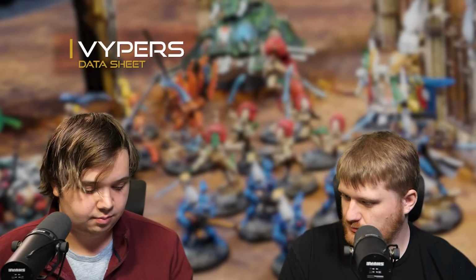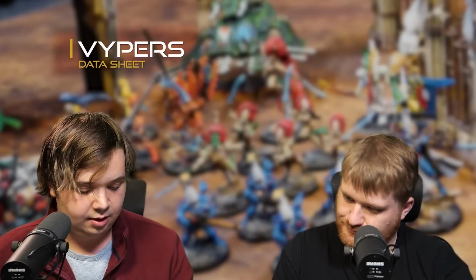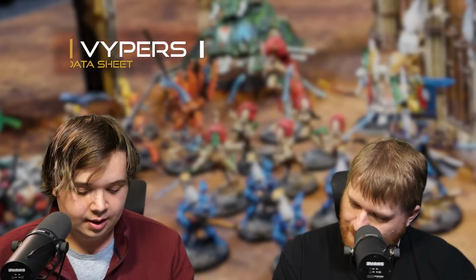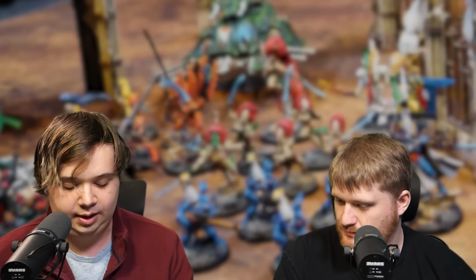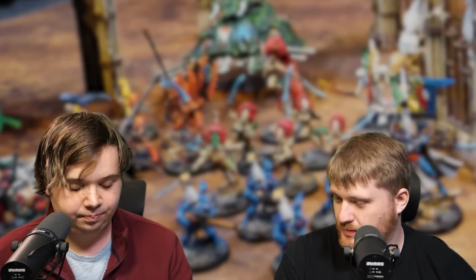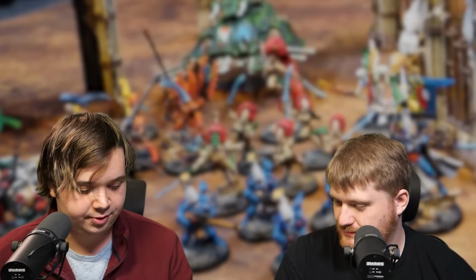Vipers. They are offensively and defensively the same. They now come in units of 1 to 2. If they hit something, that thing is -1 to hit. You pick a unit and it's -1 to hit. Like an enemy unit, it's -1 to hit. Whoop-de-doo. They're not great. There are better options for the same weight class.